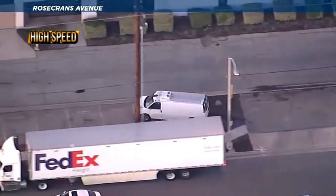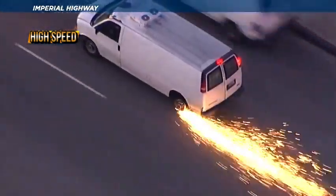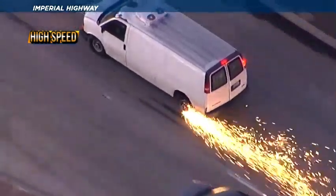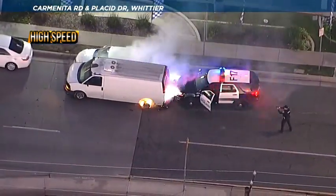Sparks started flying after the wheel was removed, and the vehicle broke down. The suspect then abandoned the truck and drove it into a residential neighborhood. More real drama.